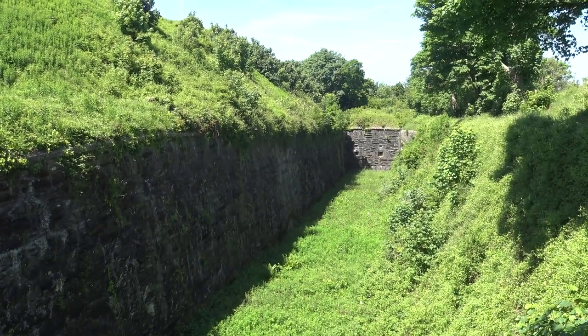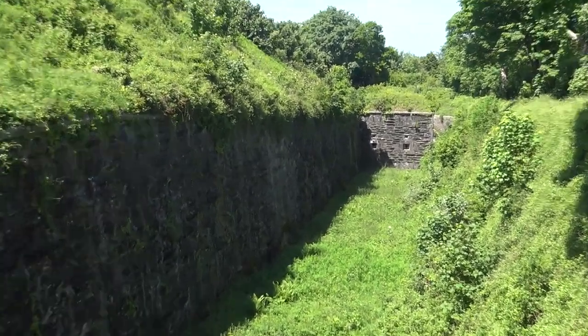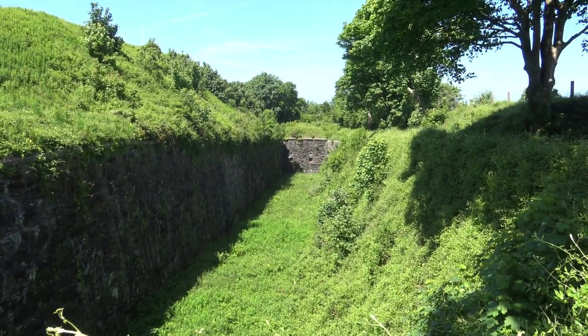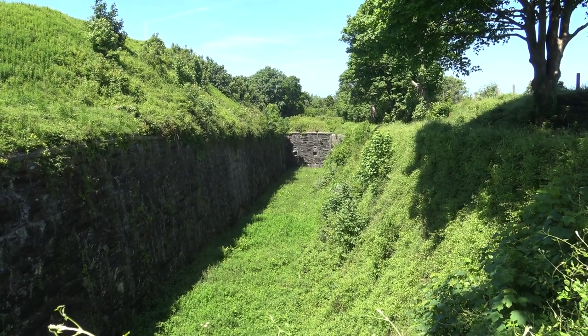You can see what a good field of fire those gun ports have. You'd hardly know we were right beside that main road now, would you?